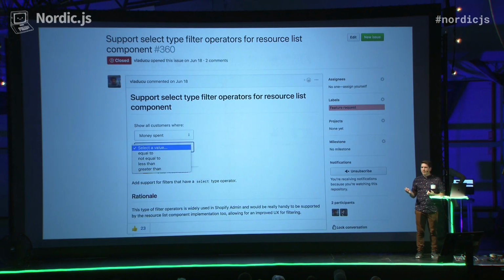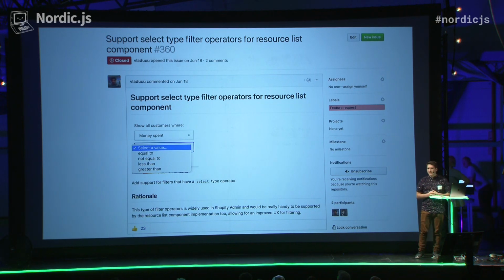So we use GitHub to manage all of our issues and contributions. And we ask people when they're using Polaris to open issues as they find bugs or if they would like to see a new feature. And then we ask people to vote on feature requests like this one with a thumbs up emoji if they think it would be valuable to them too. And this at least gives us some indicator about what people are hoping for and helps us prioritize what things we might add to the system next.